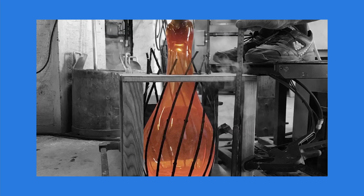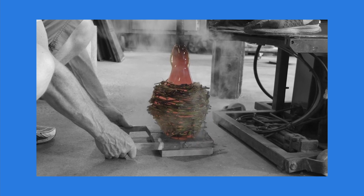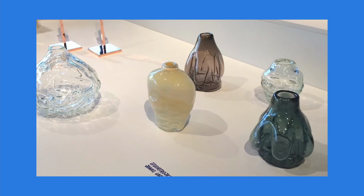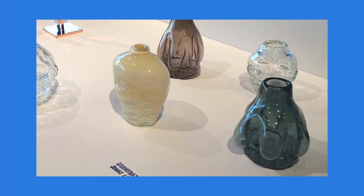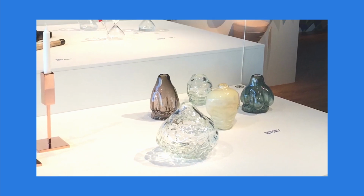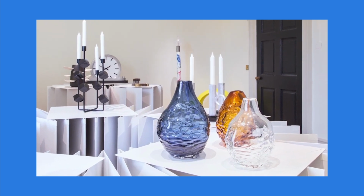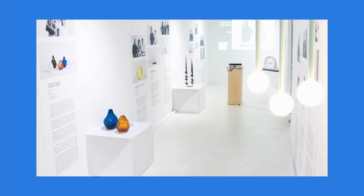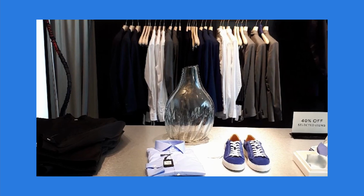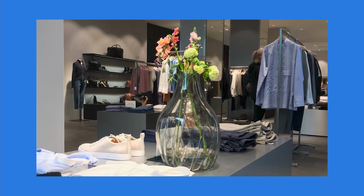For 5 years have we developed a unique vessel series, Pilglas, that received a design scholarship from the region of Skåne. The project was shown for the first time at Den Nya Kartan, an exhibition that aimed to highlight the strengths of working together. Pilglas has also been shown in London, Tokyo, at several exhibitions in Sweden. Pilglas has also been collaborating with the Swedish fashion label Tiger of Sweden.